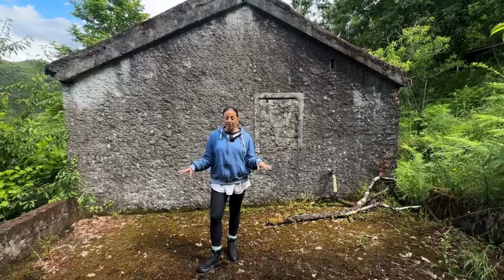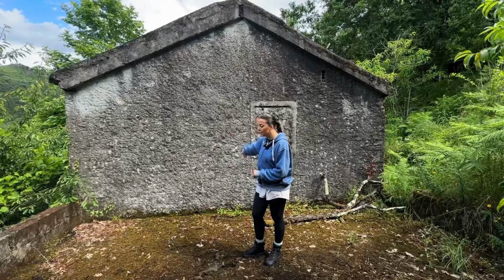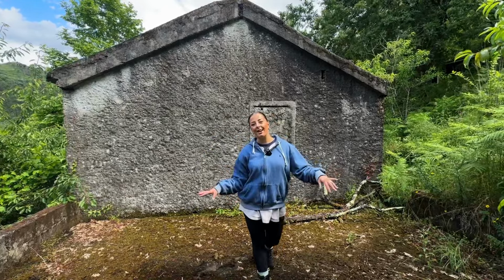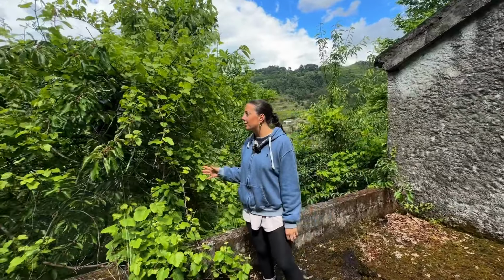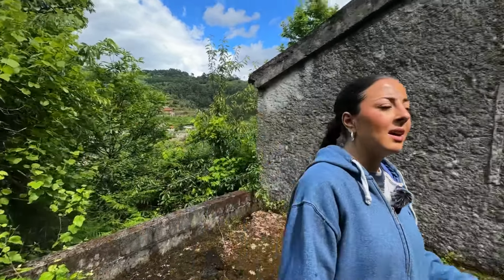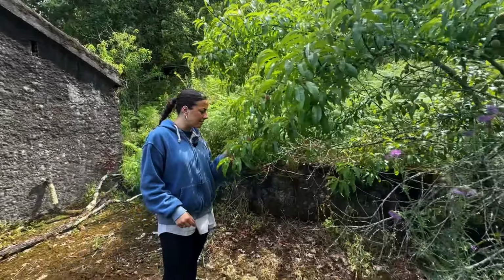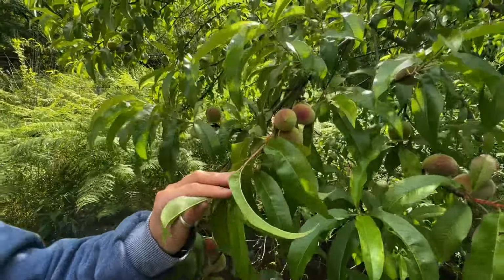And this is gonna be a great area. This would be amazing if this is a bedroom, have a little terrace area, looking out to the view. Obviously the view right now is a lot of overgrown trees. I need to figure out what exactly we have on the land. I'm not too sure. What is this? If anybody knows what fruit that is, let me know in the comments.